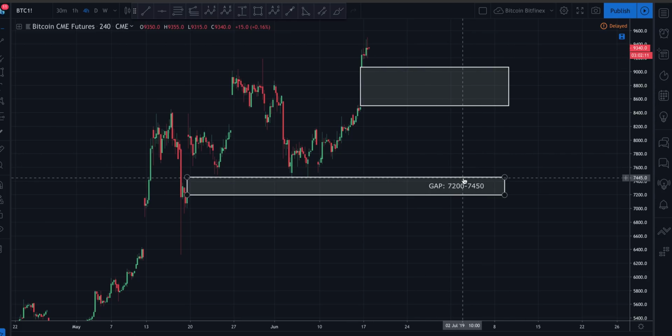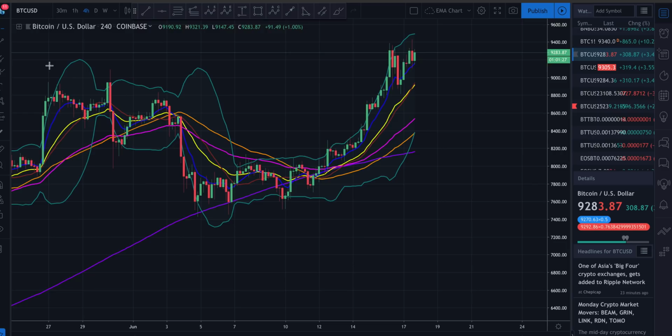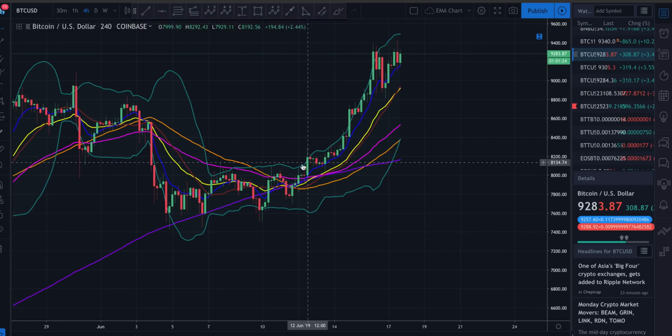Now, do they both need to close at the same time? Could we get a temporary correction down here to 8,500 and continue to the upside? Absolutely. No question about it, guys. There's no time limit on this, but at some point in the future, this gap will very likely, very probably get filled. Does it have to happen? No. Is it probably going to happen? Yes.